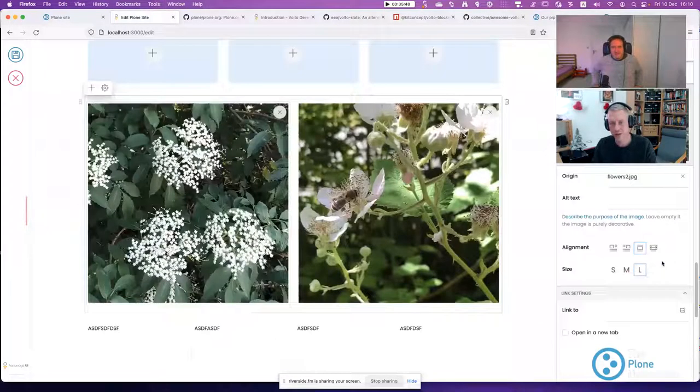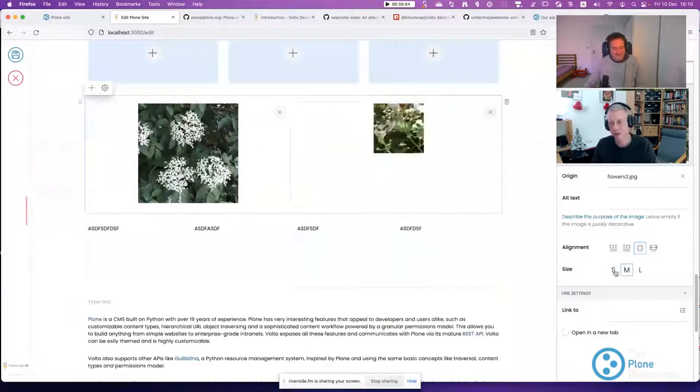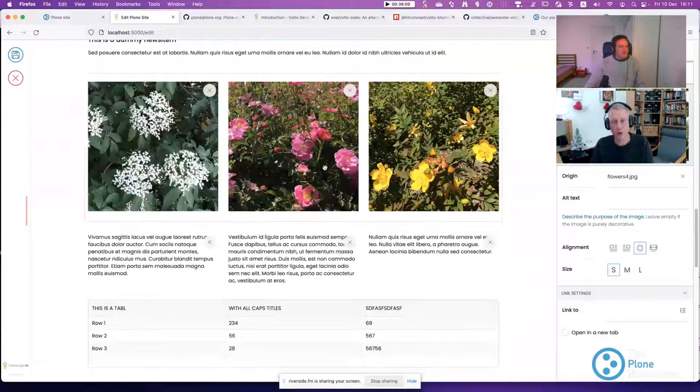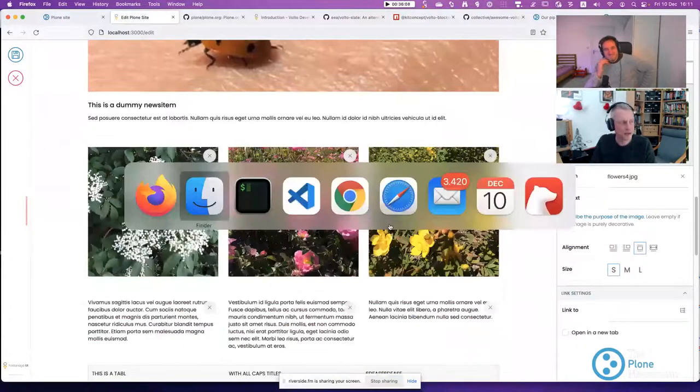Also, look at this. Okay, I want to have smaller images. Sure. Or really small images. Stop. People will start complaining that that's what we're for. I mean, we're trying to sell and show the new things that will happen in Plone.